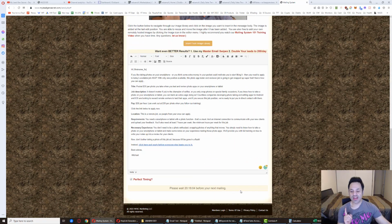And after that, we're just going to hit a red button over here, which is send email. When you hit that, you'll see some animated bars going across over here, and then this will pop up showing that you need to wait 23 hours before you can mail out again. Now, because I've already mailed out, I'm already seeing this message. So let's just assume that we already did this, right? We already sent this out.